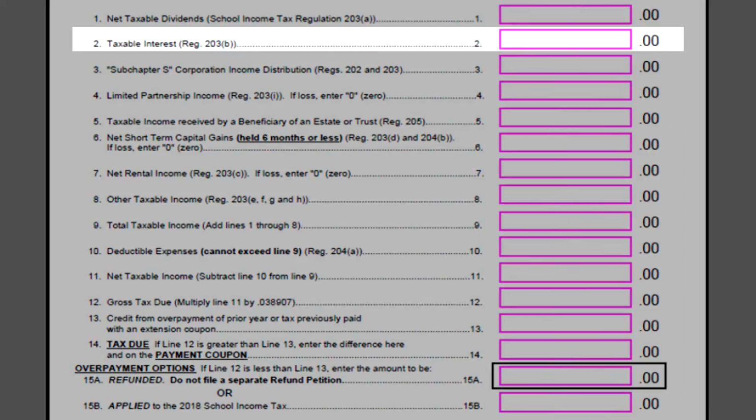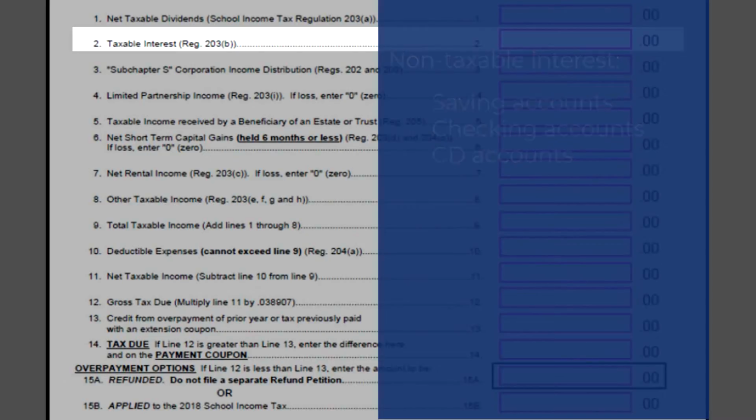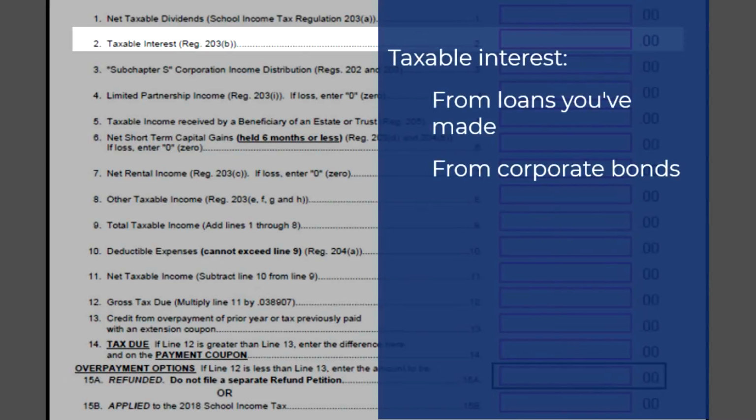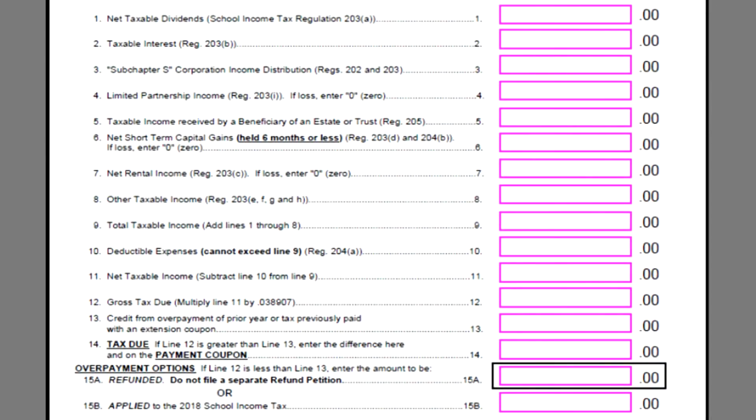Line 2. Taxable interest. Interest that you earn through your bank accounts, such as savings, checkings, or CDs, are not taxable for SIT. Interest that is taxable is interest from holding someone else's mortgage, or interest from a loan you've made to someone. More commonly, interest added on this line comes from interest earned on corporate bonds. If you don't have this kind of unearned income, simply leave this line blank. That's a general rule for the entire return. Only enter in amounts for unearned income you have. Leave lines blank when you don't.